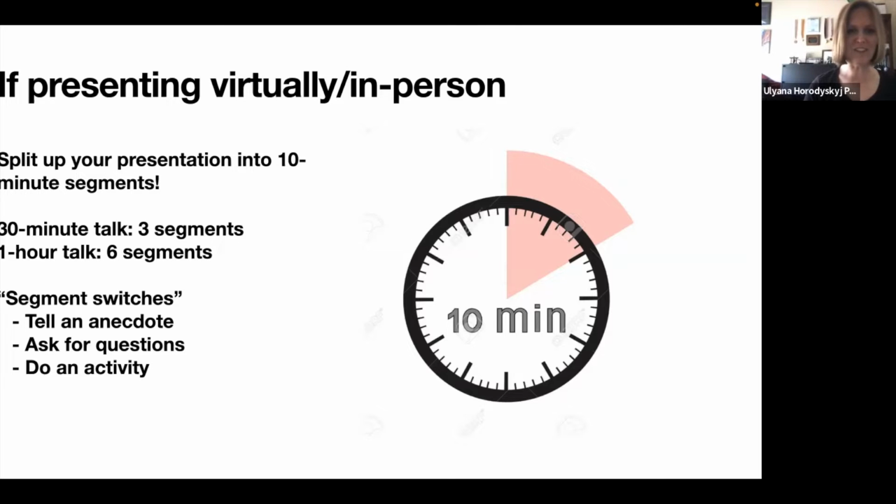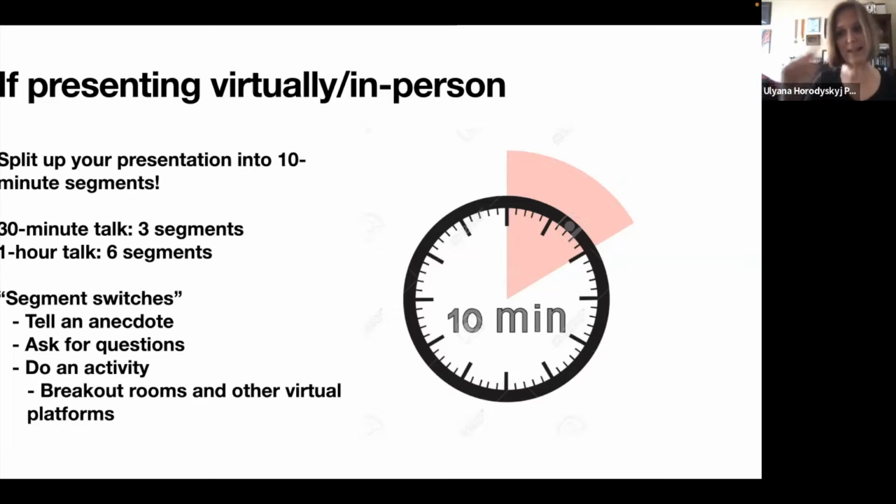Or then also doing some kind of activity. So in person, obviously, you're not going to be getting up for six segments to do some kind of activity and get up and stretch. This is only for longer segments. But as far as virtual, we have these breakout room options that we can do, and we'll be doing that in the next section when we're doing the science filmmaking.